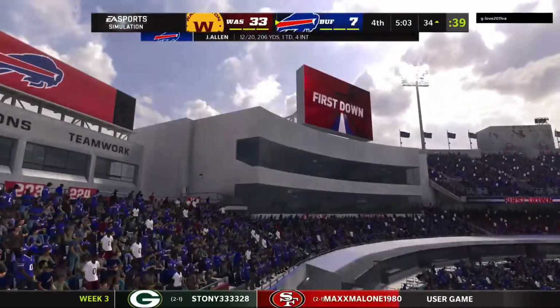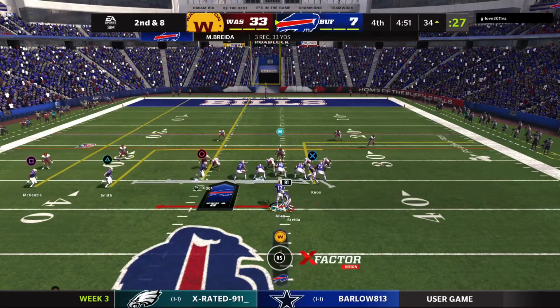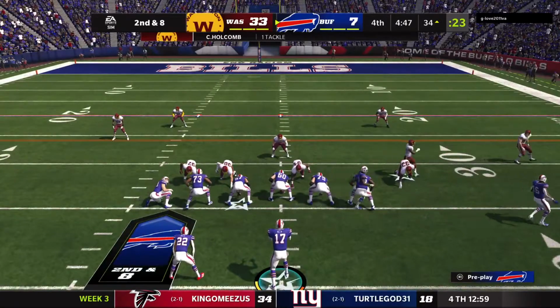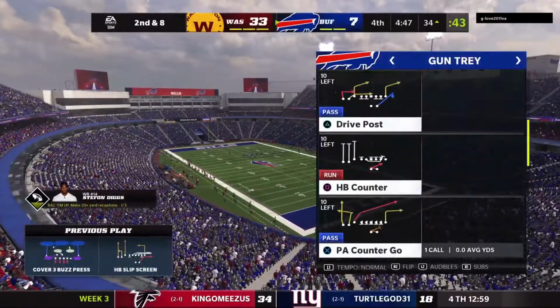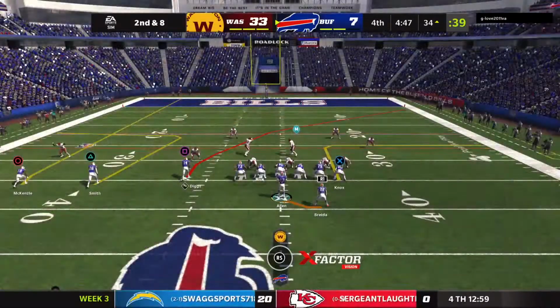That catch good for only a couple. Second down and 8. Now the Bills are going to use the first of their timeouts. That'll leave them with 2 remaining. We'll be back after this.